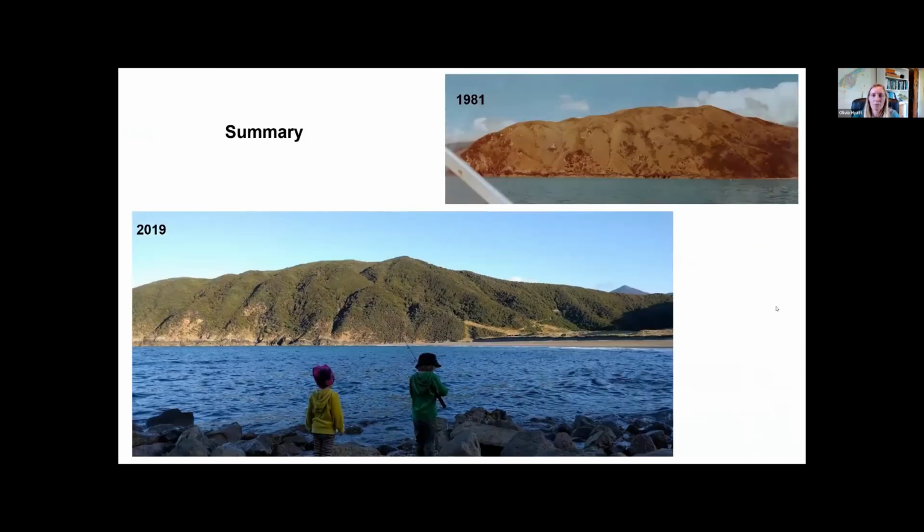So here's a picture of basically the change that we've had over 40 years. It's quite a big change. It's amazing now, the forest. I love trees. I've always loved trees, and my mum and I are always trying to find new species that are coming up that we haven't seen before.